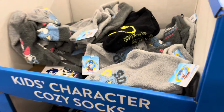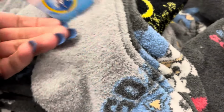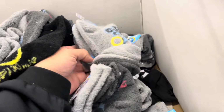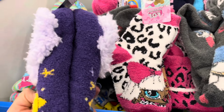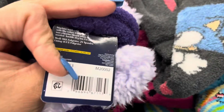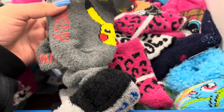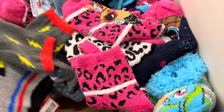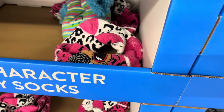I decided to scan all of these socks and they are on clearance for only $2. They have Sonic. They have LOL on this side. They have this one. These are also $2. They have a lot of them. They also have Pokemon. All of these right here are $2. Down here they have some more. And it does come with two pairs.